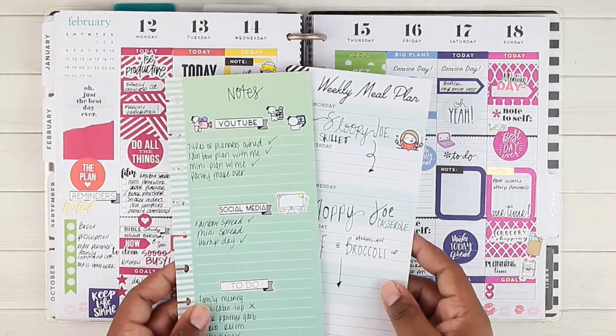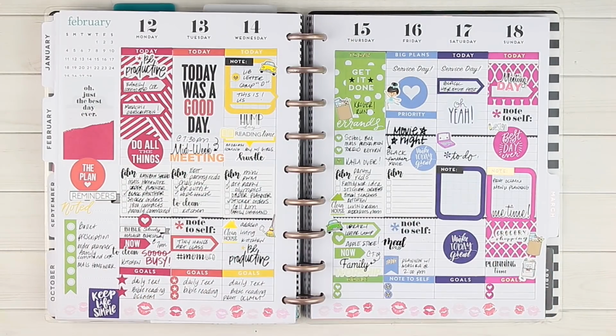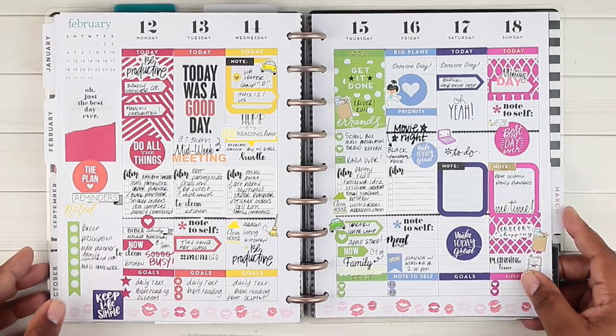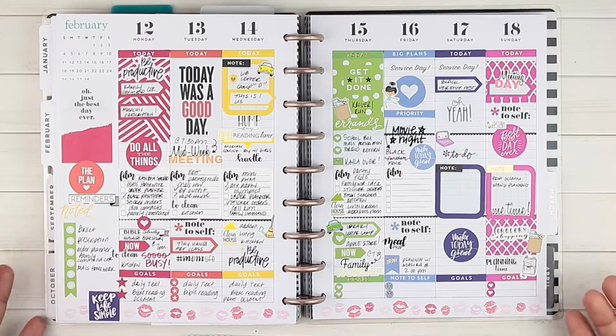These are just my half pages here. Of course, same concept, my social media stuff, and then my menu planning. So as you guys can see, I'm pretty consistent. I think this type of video really exposes you if you're not really using your planner and you're just decorating it to take a picture for Instagram or YouTube or whatever. I think this really kind of exposes you.